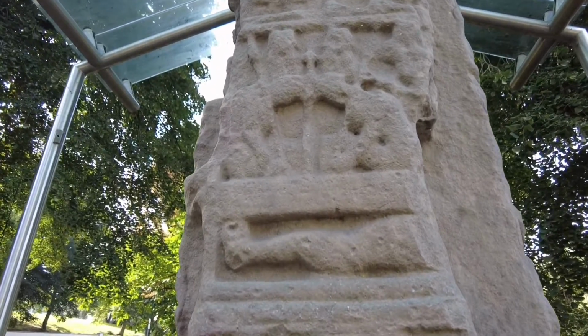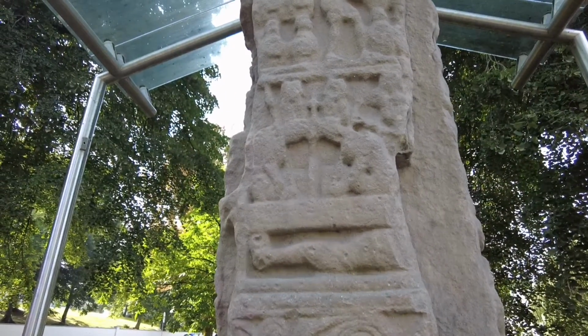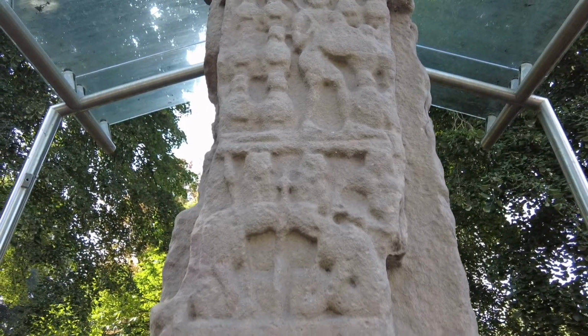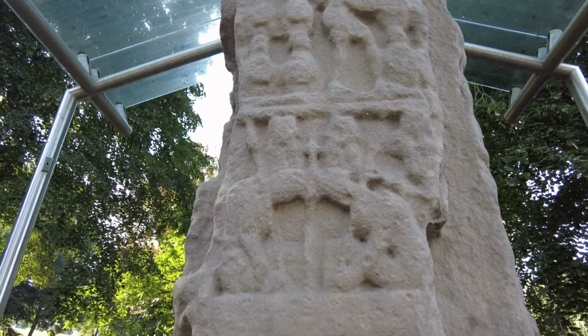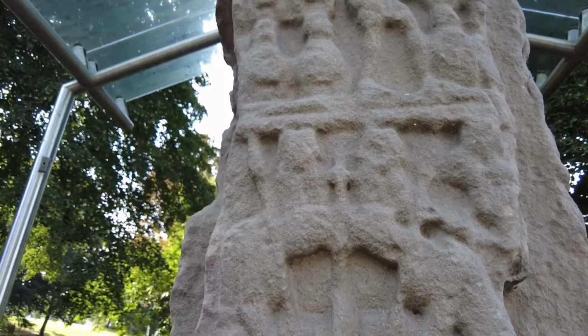So this is the final figure on the shaft of this high cross. It looks like a leg, but that is actually Jesus wrapped in his burial shroud in his tomb, and above him you have Roman centurions. There were Roman soldiers who were sent to guard Jesus' tomb, and they've actually fallen asleep. And you can just kind of see their heads are slightly dipped.